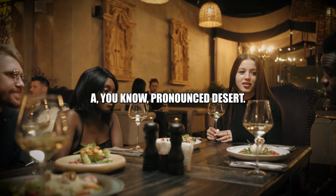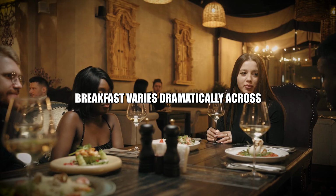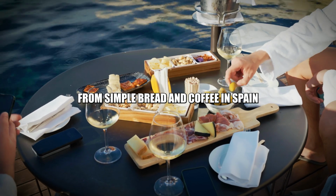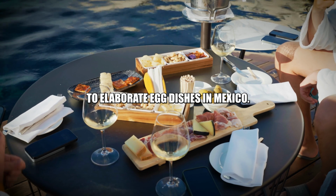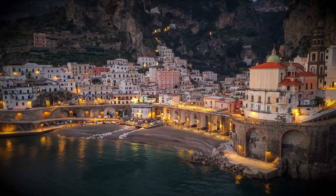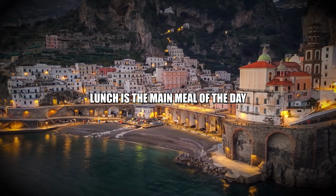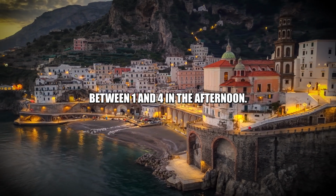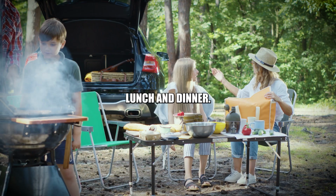Breakfast is desayuno, pronounced desayuno. Breakfast varies dramatically across Spanish-speaking countries, from simple bread and coffee in Spain to elaborate egg dishes in Mexico. Lunch is almuerzo, pronounced almuerzo. In many Spanish-speaking countries, lunch is the main meal of the day and is typically served between 1 and 4 in the afternoon. Restaurants may close between lunch and dinner.